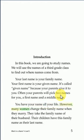However, many women change their family name when they marry. They take the family name of their husband. Their children have this family name as their last name.